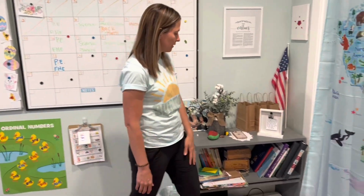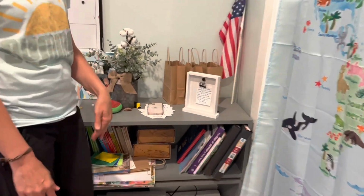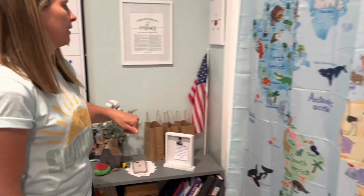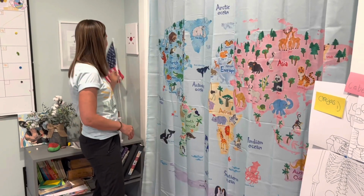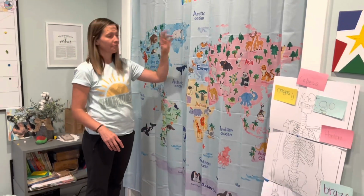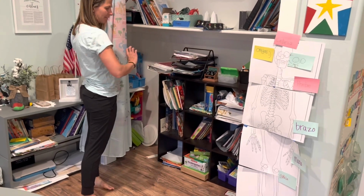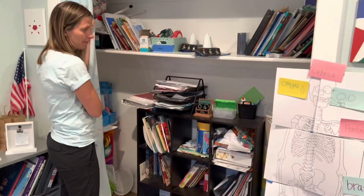This is where I keep my organization of things that I need to look into or want to work on. And we have our flag, so we can do the Pledge of Allegiance right here. And here's our closet, super messy, but it keeps all their supplies. They have a section for language arts, a section for math, and all of our other stuff mixed in there.